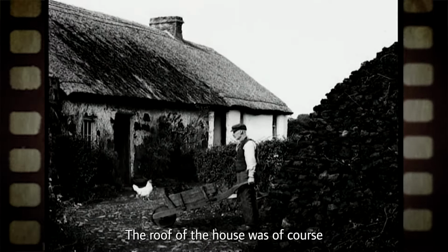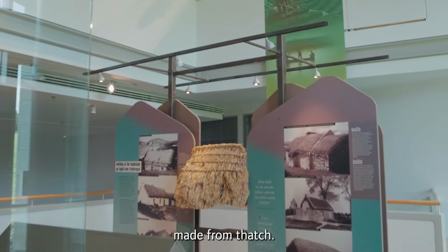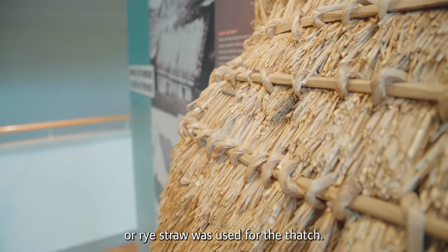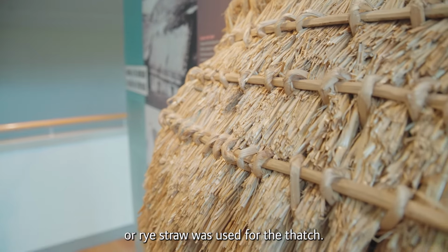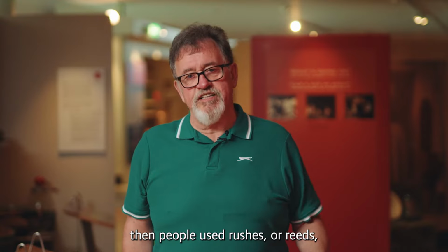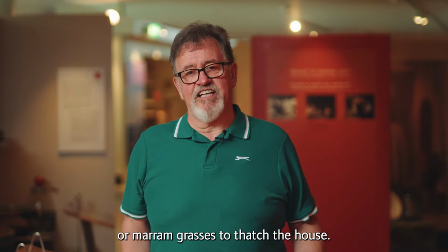The roof of the house was of course made from thatch. Wheaten straw, oaten straw, barley or rye straw was used for the thatch. If that was unavailable, then people used rushes or reeds or marram grasses to thatch the house.